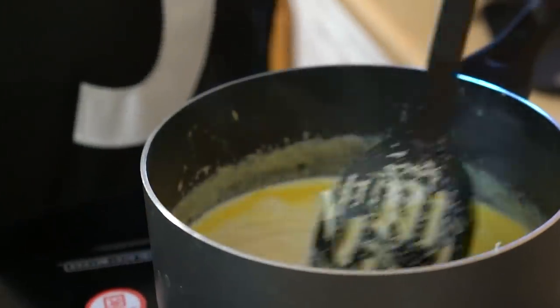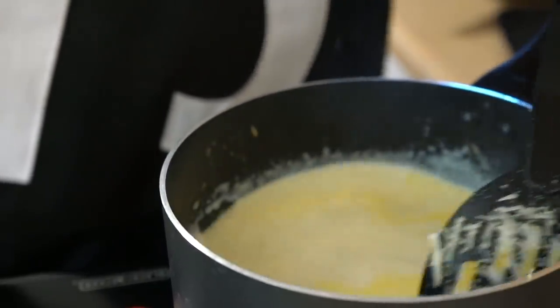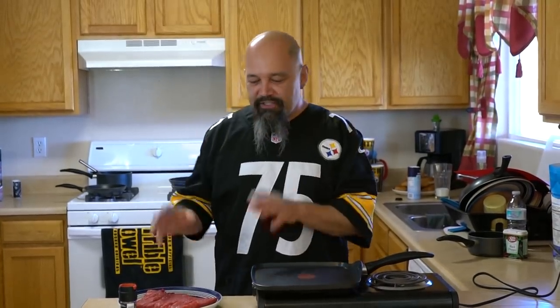Now you can also spice this, but the cheese is salty enough, I think, that you don't need to add any kind of salt. So we'll just keep stirring until we got a nice creamy sauce. All right, we're almost there. All we got to do is cook our meat.